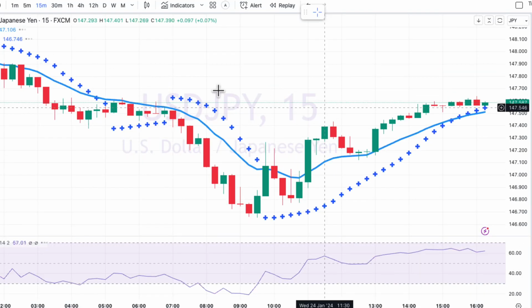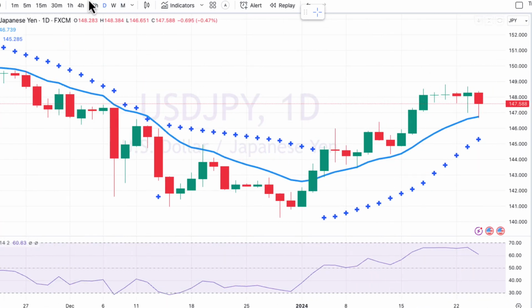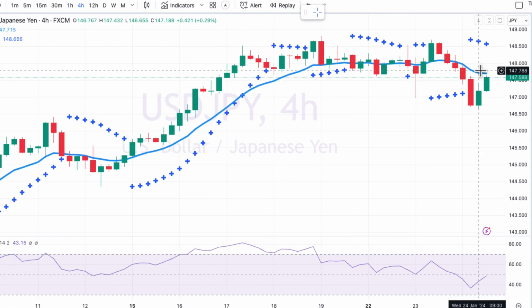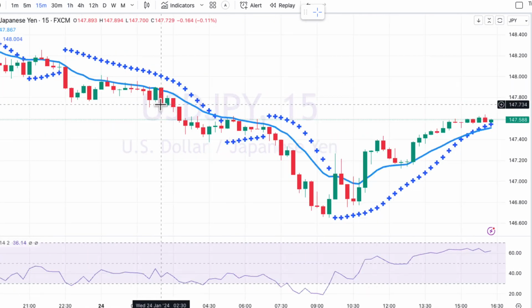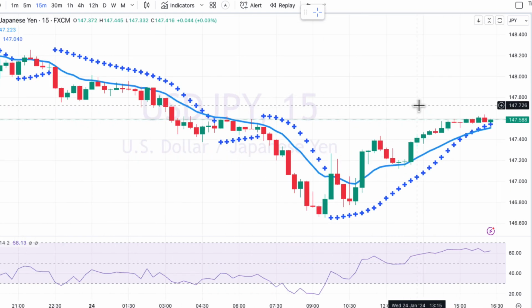Dollar yen, I want to buy this dip here. On the daily chart, looks good. On the 4-hour chart, it's kind of still below this parabolic SAR here. I want to see if it really starts to rally a little bit here. Again, the 15-minute chart looks nice here, especially if it does break out. It's making a higher base.